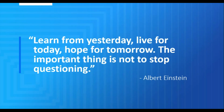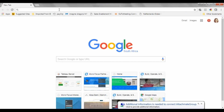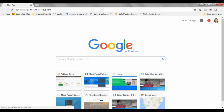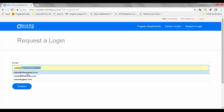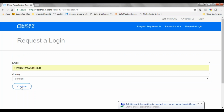What I'll do now is I'll quickly go into our partner portal and just show you what the steps are to register. So partner.microfocus.com will get you to our main page. And to become a new partner, what you'll have to do is click on Request a Login. You will enter your email address and specify your country and click Continue.